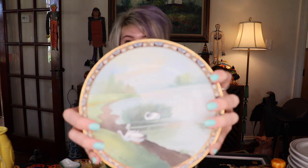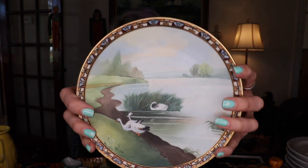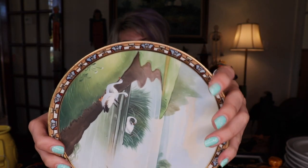So that is the restaurant wear, our very first item. Let's get through the others. Another item that we picked up was this beautiful Nippon swan plate. Now I want to say that I only paid $4 and change for this plate. I was absolutely shocked because I just thought it was so pretty. And it's kind of got this art deco border around the edge. It's very thin, but I like the whole design of it.